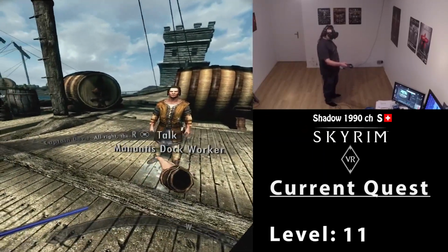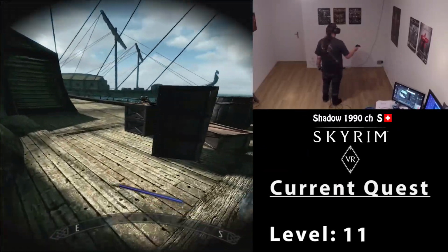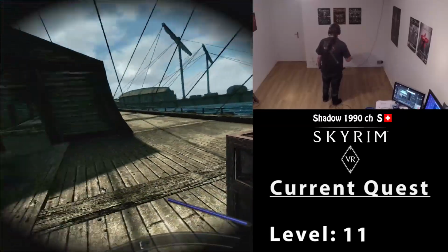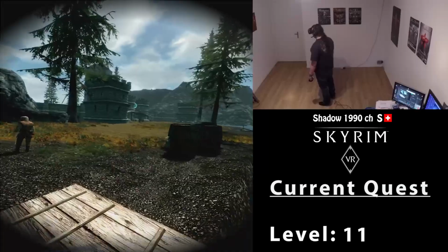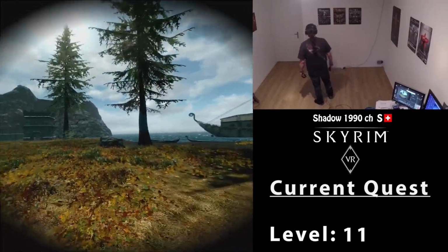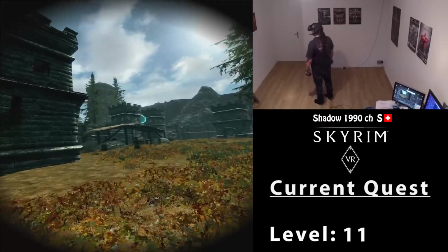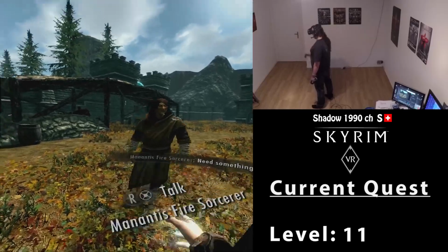And who are you? Not a dock worker. You know, these decorations are pretty as hell. You cannot really loot them, but they're done so nicely. It looks very lively, this place. I like it. Alright, I guess we'll enter the fortress, I suppose. Need something? Fire sorcerer!